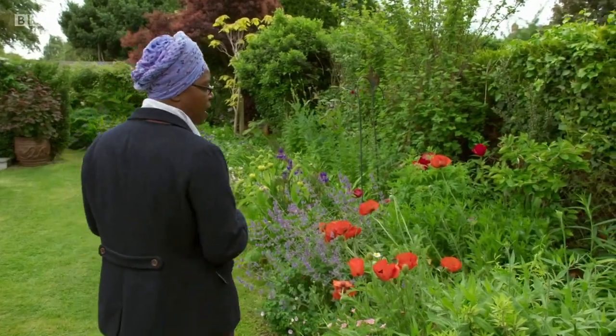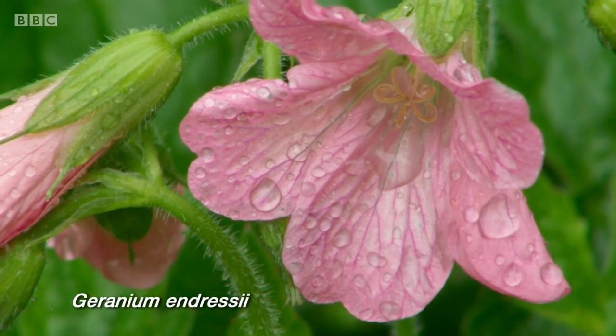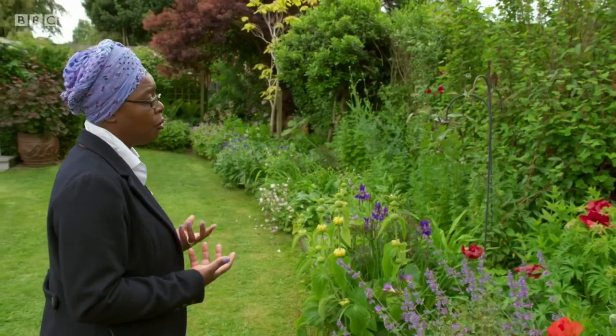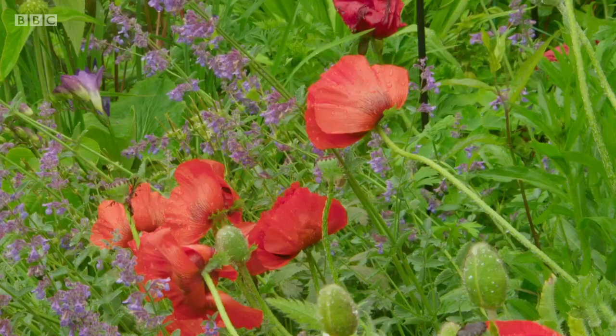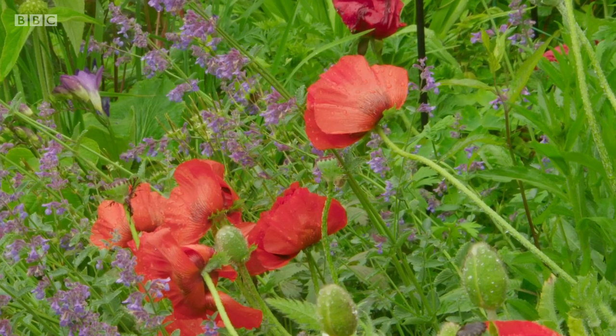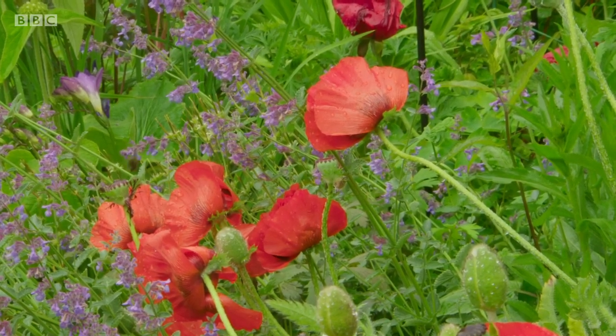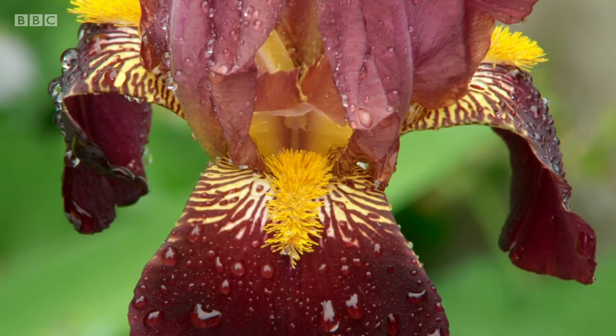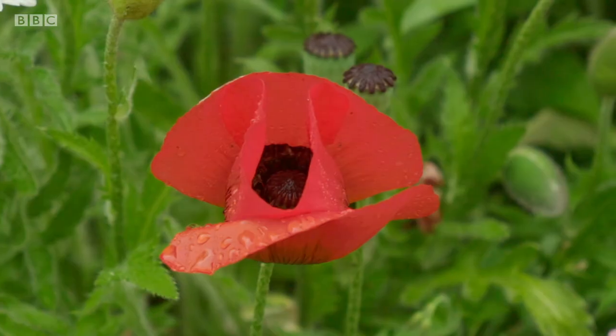Then you've got Andressii here. I tend to let things self-seed and it makes it look a lot more natural to me. This is more of a romantic border. It is supposed to be a lush border with lots of colour, lots of variety.